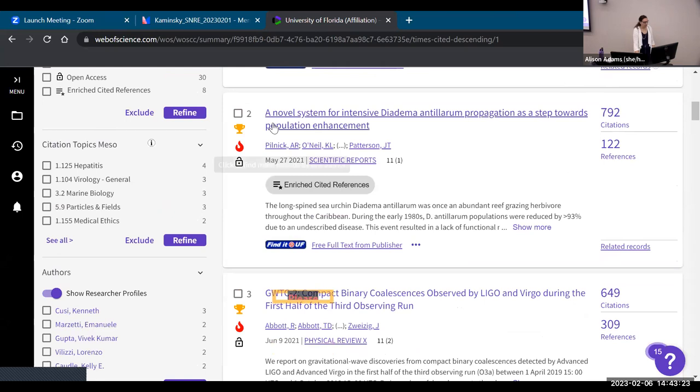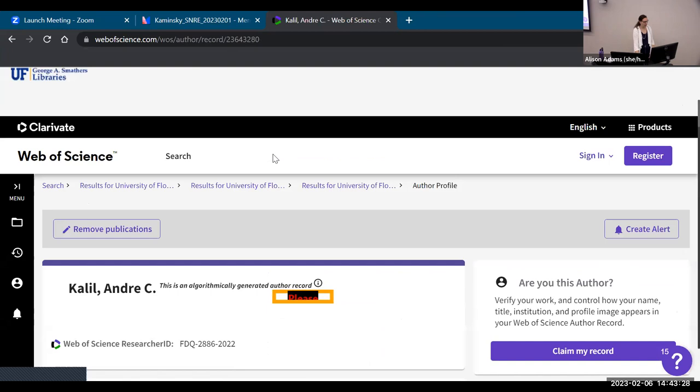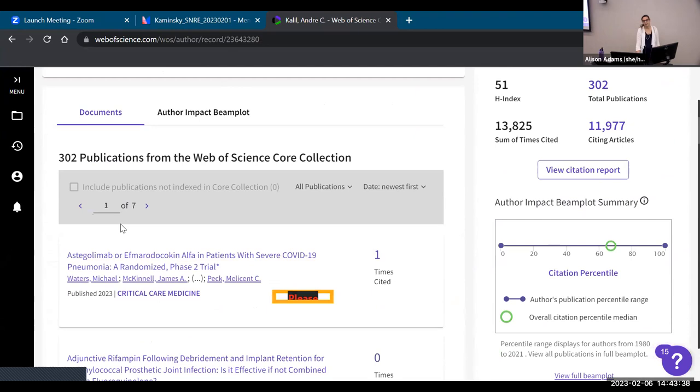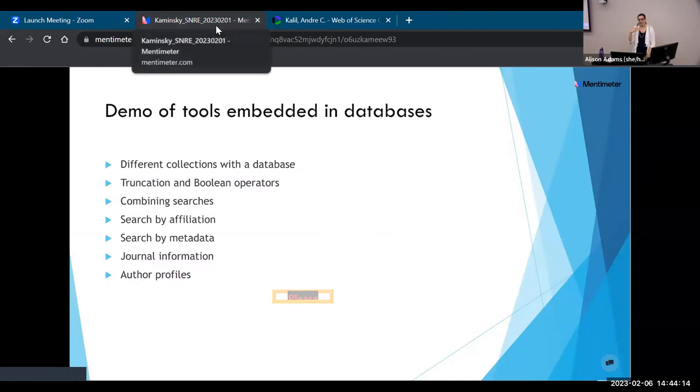And then lastly, I know Google Scholar also does this, but let's say I want to find everything by this author here. I can click on the author and I can see that this person has published 302 publications. You can also click on profiles on Google Scholar, but the information you get is contingent upon them putting in that information. And it might be a pain if you have a lot of different articles to do that. Web of Science does a lot of that hunting and making connections between the data for you. So those were the things I wanted to show you in Web of Science, and I just want to encourage you. I know Google Scholar is pretty easy, but these databases will give you so much more power to make your research easier.